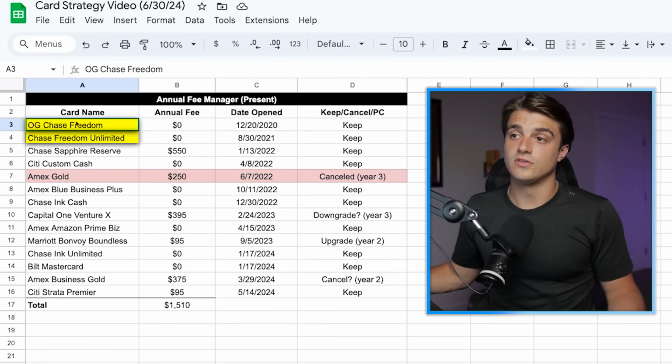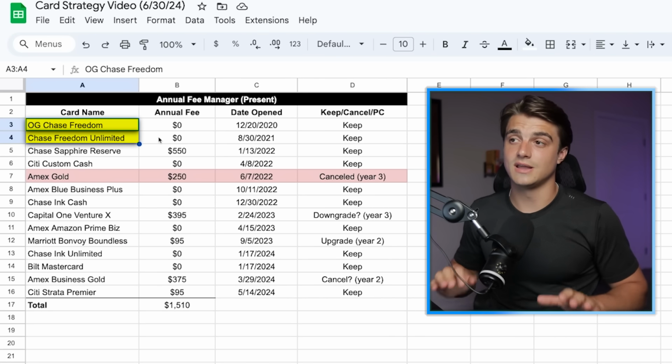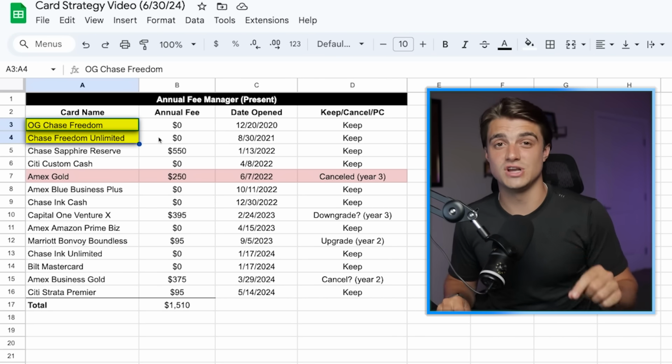And Chase could also start limiting me based on the overall credit limit they've allotted to me, which again, if I need to start canceling business cards in order to fix that issue, or maybe just start moving credit limits over from my older credit cards to the newer ones, I'll just deal with that whenever I have to. Yet these cards at the very top here, like the OG Chase Freedom and Chase Freedom Unlimited, those are cards I never plan on canceling because they do prop up that average age so much.